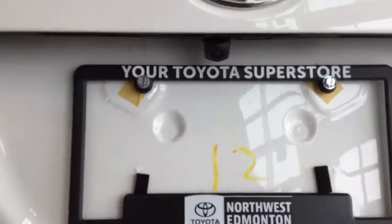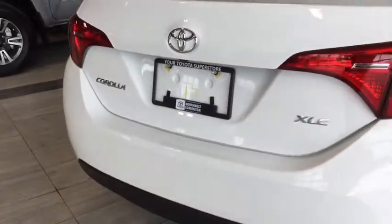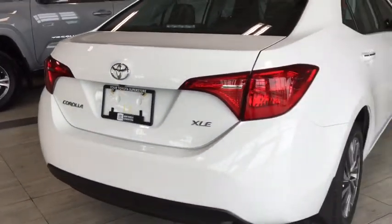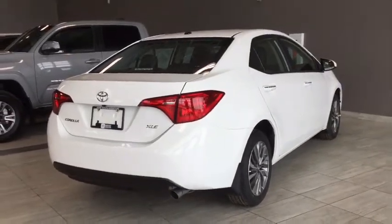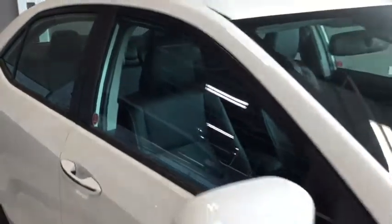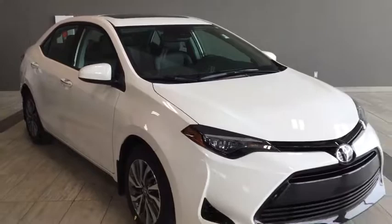Closing it up now. Below you have your backup camera as part of your Toyota Safety Sense, as well as your chrome XLE badging, your chrome tipped exhaust tip, as we take one more look at the back of your Corolla. Taking one final look at your 2018 Toyota Corolla LE with the XLE package.